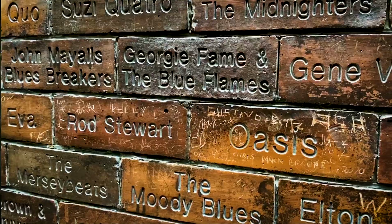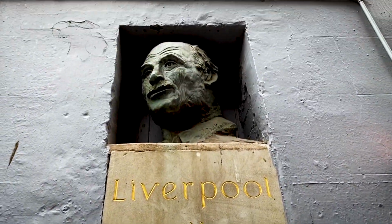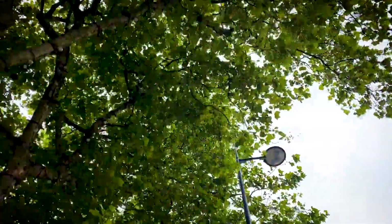This is Matthew Street, and this is exactly where the Cavern Club is. And if you didn't know, that's where the Beatles used to play. And we also have the Wall of Fame with bricks with all the names of bands and artists that played at the Cavern Club. And Liverpool has been mentioned in the titles of more songs than any other city.